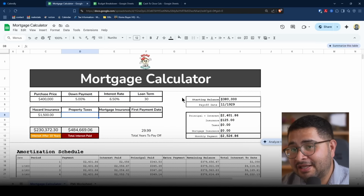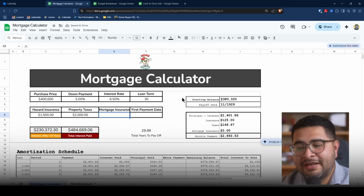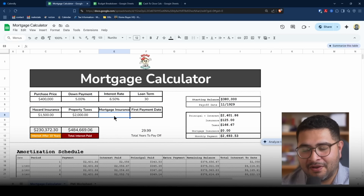Usually tax information is public knowledge. So when you're looking up a house, it'll say there what the property taxes per year are. So let's say they're like $2,000 a year. You would put $2,000 here. And now this is mine. Obviously, other calculators will give you the ability to adjust this. Some might have it in a monthly format, some might have it in an annual format. So if it's a monthly format, then you would just have to get 2,000 divided by 12.